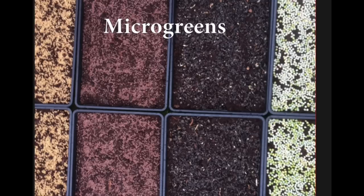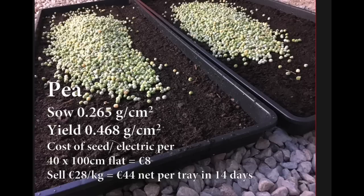Haven't got so long to speak about this, but we also grow microgreens. It's the most profitable thing you can do if you have a market to sell them. I won't talk about this so long, but basically we soak these seeds and wash them very well. We soak them for about 12 hours and then rinse them really well to stop mold issues. And here you can see the density I sow them at, the yield I get per area, how much it costs me to raise that crop, and how much I can sell it for. So you can take these figures and extrapolate them for your context.